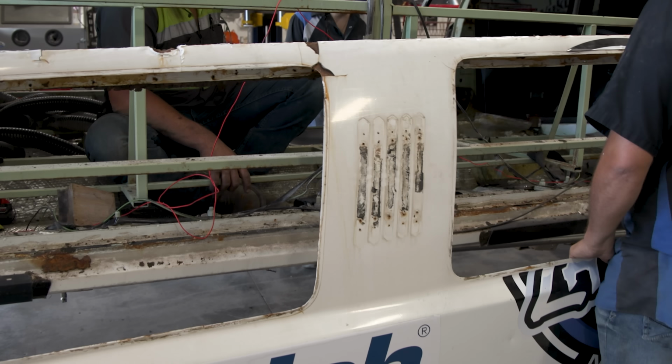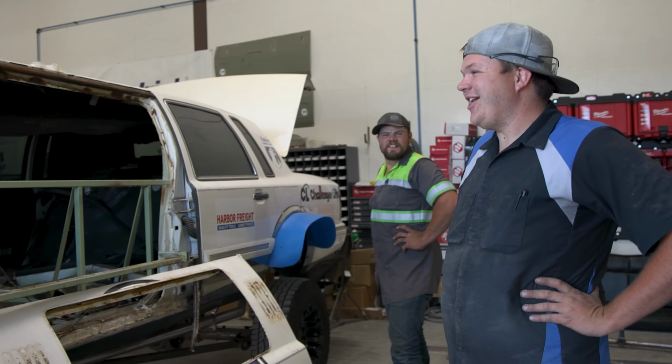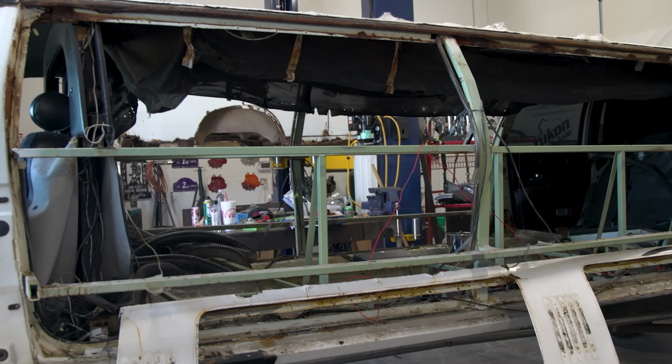Look at it. It looks like an airplane now. That's tearing. Oh, this is where our wings attach. Right here.